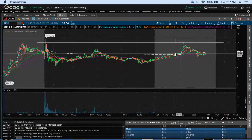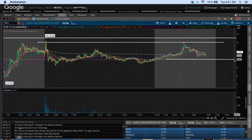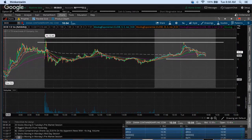Again, here's another one that I'm watching for a potential short. Take this one with a bit of a grain of salt. I've just been very profitable on the stock, so I keep it on my watch list. But this thing is tending to hold up $10 really well. It was just $6 a share two days ago, a day and a half, if you want to be technical.